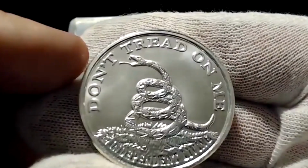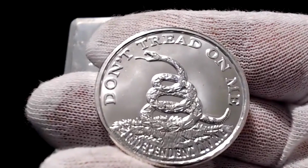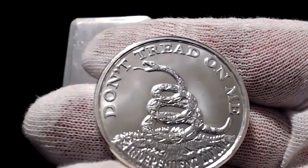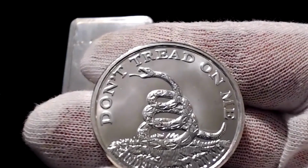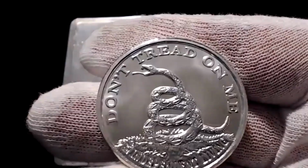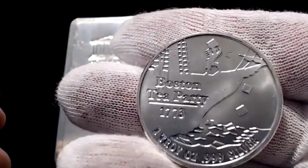It's beautiful. I like this a little better than those that were on the silver bars, because this is kind of embossed, it sticks out away from the surface of the coin. And it looks almost like it's been engraved a bit. Just gorgeous. But it's a generic piece of silver. Over here, I'm barely able to talk.